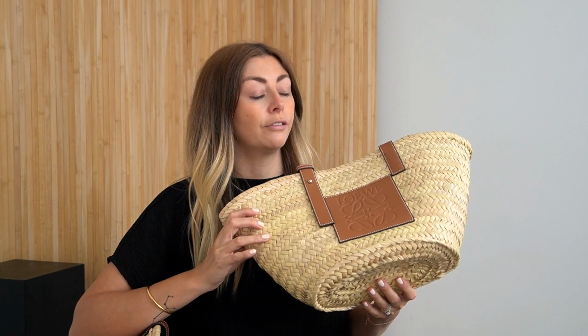You can see if it matches this one and if it is basket. Because for a long time I called this small, and then I was in Selfridges, wandered past the bags, I saw the small and the medium and mine matched neither of those. So I asked the sales assistant and she said that mine is basket. So I hope that clears that up.